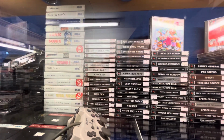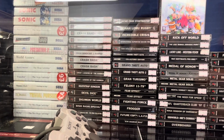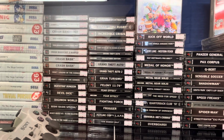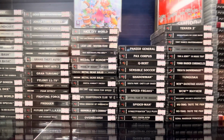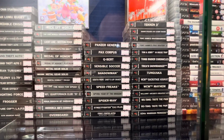As I'm sure you all know by now, I have a fairly large PlayStation 1 collection, and Last Level Games is a really good place to either add games to your collection or even start a collection for the PlayStation 1. They have an absolutely massive selection of PS1 games, some cheaper games, and some of these high-level games here in the glass cabinet, all in amazing condition, all at fantastic prices.